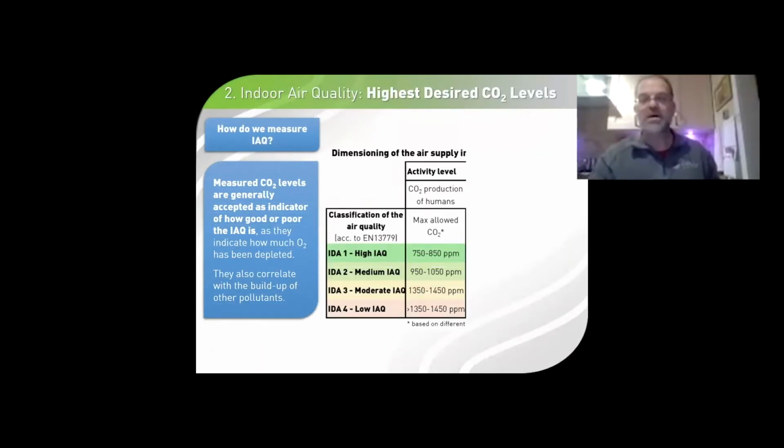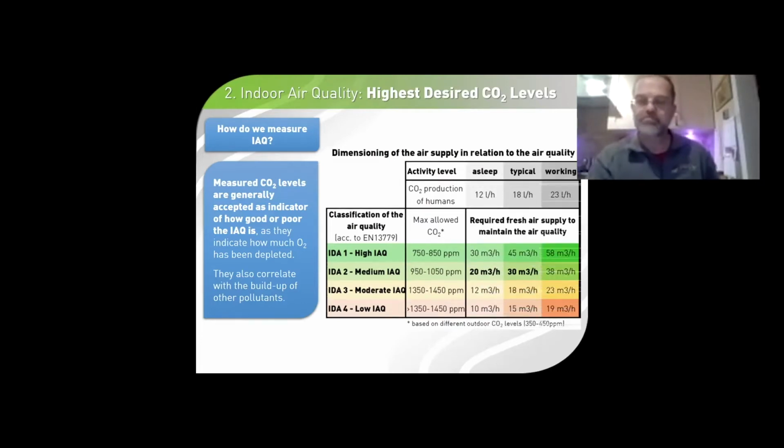What we should have is a regular air exchange, regular fresh air coming in, and there is a European standard 13779, mostly for commercial buildings, which prescribes 4 indoor air quality levels: high, medium, moderate, and low indoor air quality. And in the second bracket, IDA2, medium indoor air quality, we want to be, as I said before, below 1000 ppm of CO2. What it means, we need to introduce a certain amount of fresh air per person to basically replenish the air that we consume.